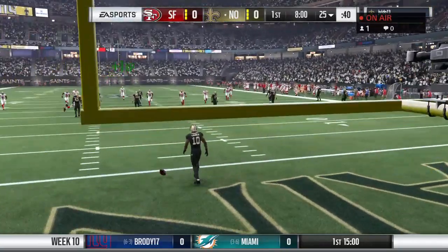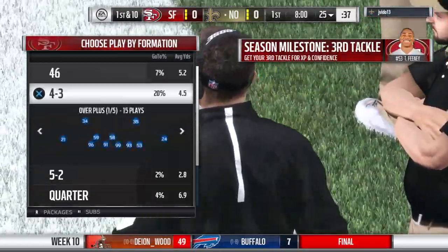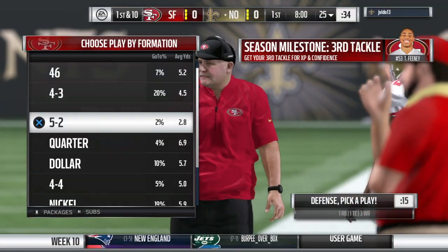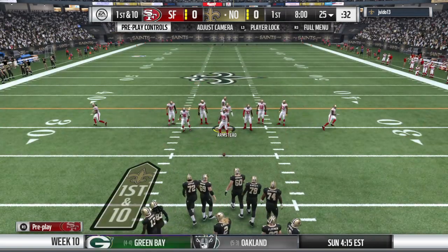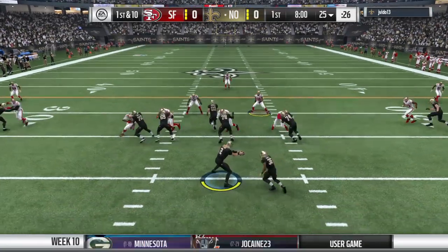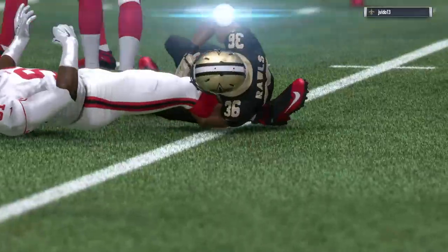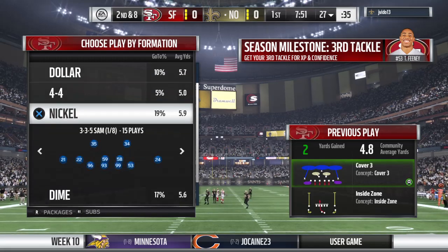From a city that's played host to 10 Super Bowls, here's a look inside the Mercedes-Benz Superdome in New Orleans. Straight ahead, it's a matchup of unbeatens between the San Francisco 49ers and the New Orleans Saints. Here's Thomas Rawls with his first carry. And he'll fight forward to about the 27-yard line. 2 yards on the pickup there. It'll be 2nd and 8.